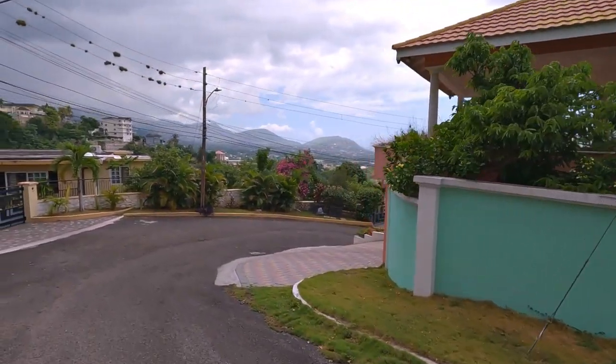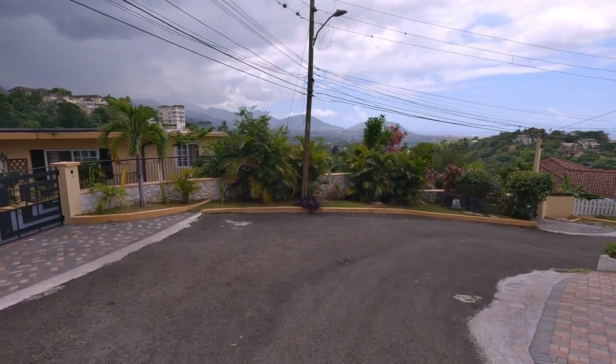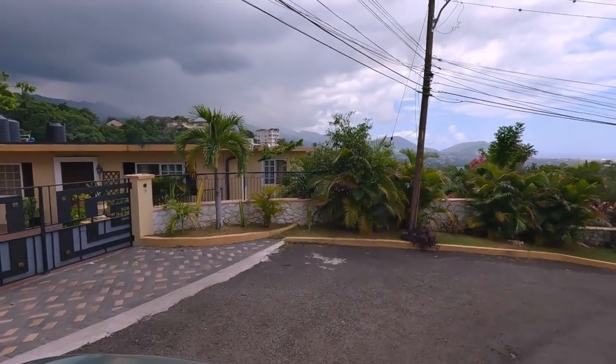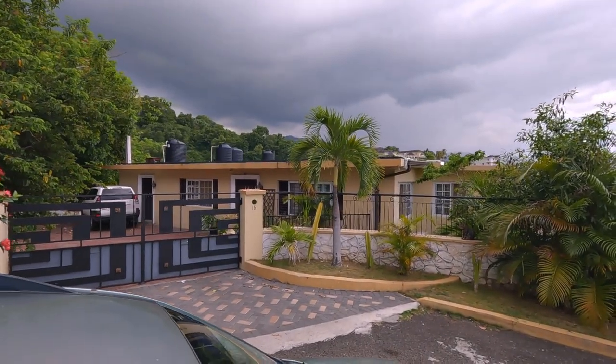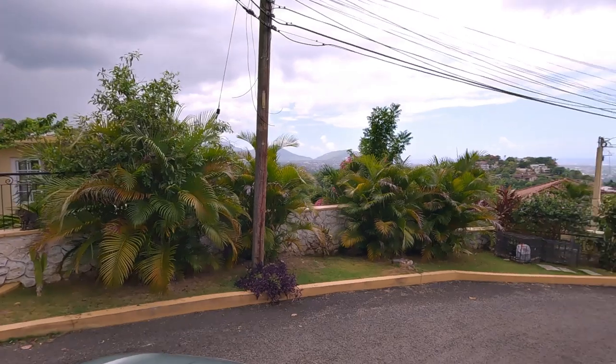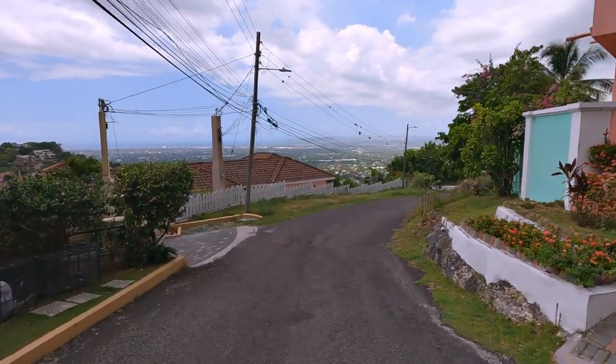Okay, well, I definitely picked the right street to come on because I thought this is going to be the road that you can see out over the city. It'd be the east side of Mannings Hill Road. And you can't even see Mannings Hill Road down there. It's too steep.